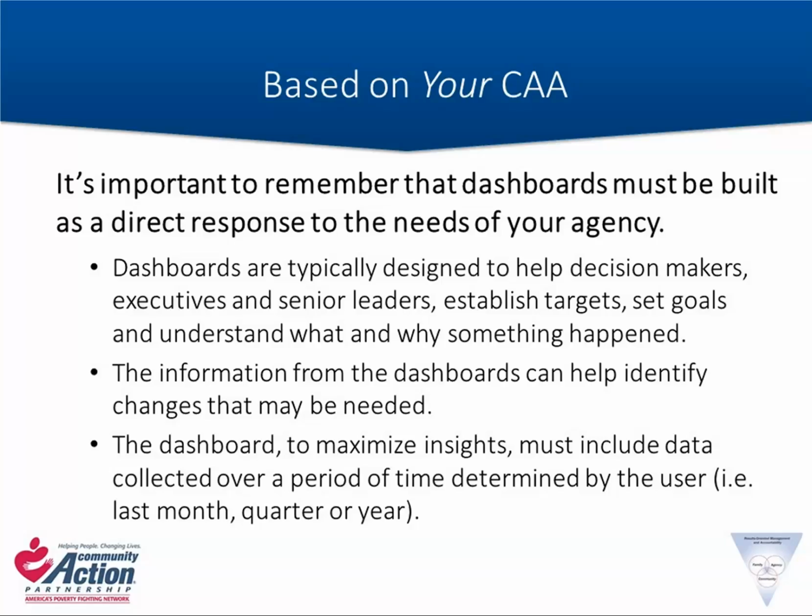And then as you're trying to maximize insights through dashboards, you want to include data that's collected over a period of time determined by the user. So you want to make sure it's time limited, over the last month, quarter, or year, and that all the data that you're reporting falls within that time frame.